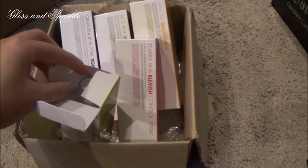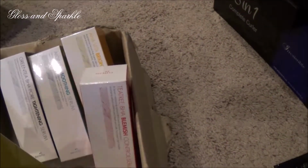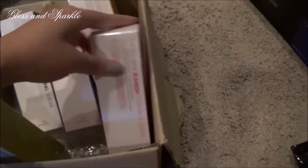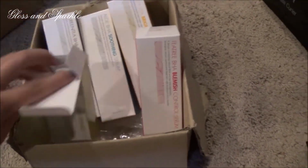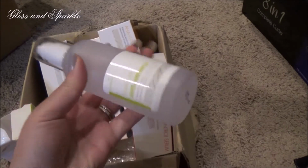And they're from the brand Newly. They have all different ones. This is a green tea, aloe, some sort of brightener, blemish control, and snail for anti-wrinkle. But I was really liking this package. I haven't tried any of them yet, but I'm looking forward to it.